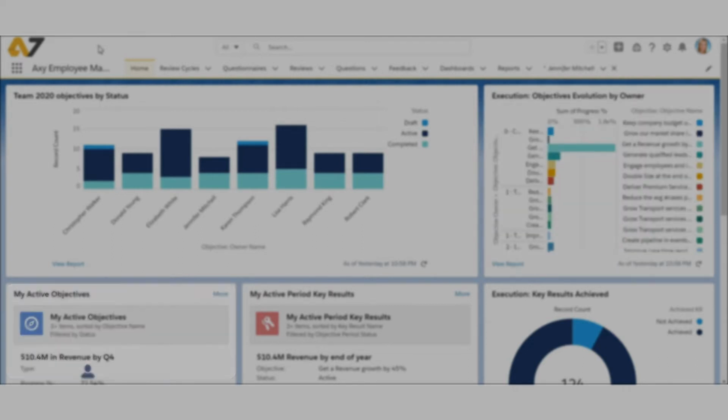Luckily for her, Axy Employee Management is exactly what she's looking for, and the best part is, it comes included with Axy OKR at no additional charge. Let's see it in action.